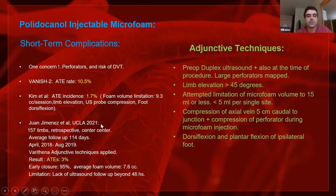In another study, which was just published this year by Dr. Juan Jimenez, he tried to investigate whether those adjunctive techniques would really limit the risk of DVT. He looked at 157 limbs for up to 3 months after using varithena, and he used those adjunctive techniques on all the patient procedures. The reported incidence of adverse thrombotic events was around 3%.